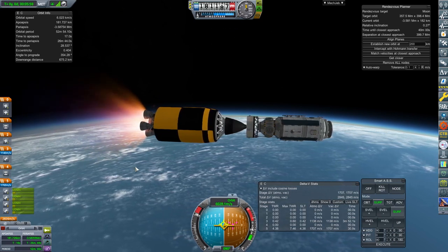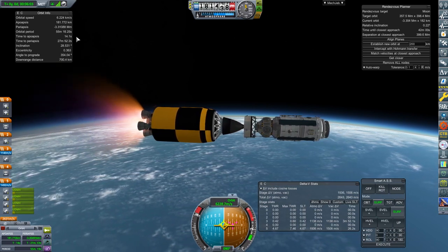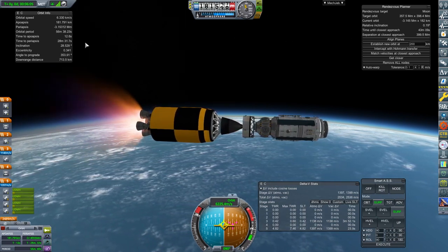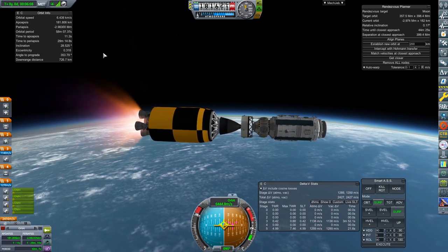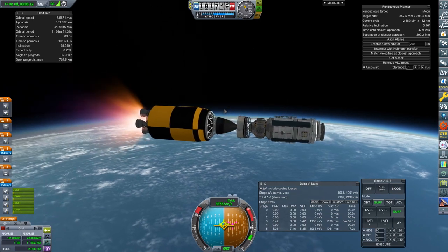Come on, let's have a look. What are we doing? Come on. Be good. Get me up there. Am I going to have enough delta V? Am I going to have enough time? I think we're okay with the time because the thrust is now coming back quite significantly.